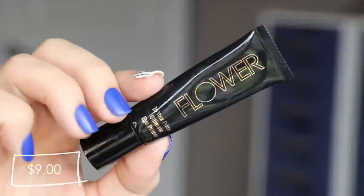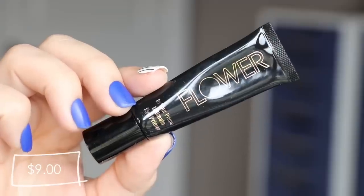Let's move on to the eyes, first starting with this eyeshadow primer. This is called the In Your Prime Eye Primer. It says, naturally what you'd want any eye primer to say, that it's crease-free, long wear, and an invisible finish. So just taking a little bit of that on my ring fingers and I'm applying that across my lid.